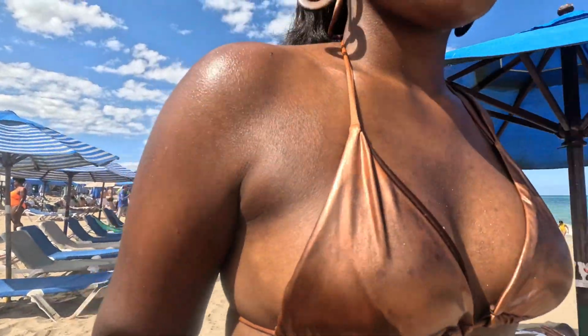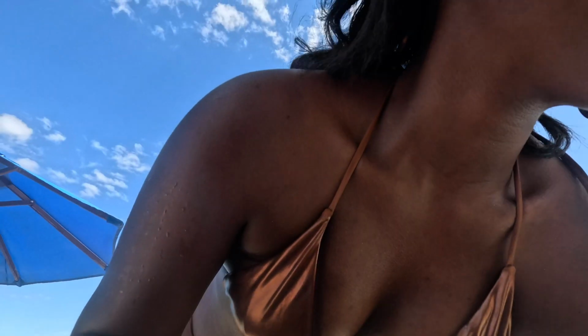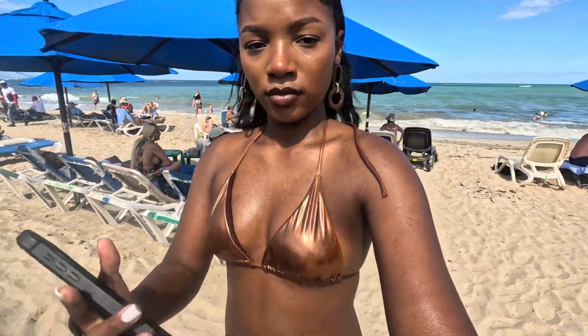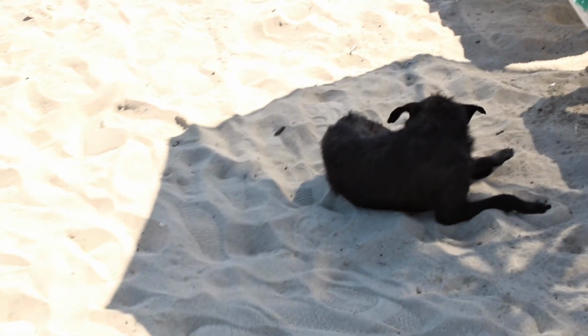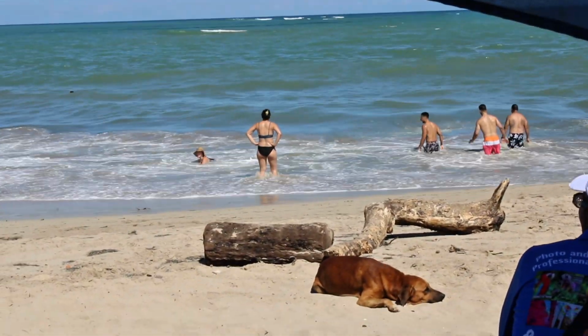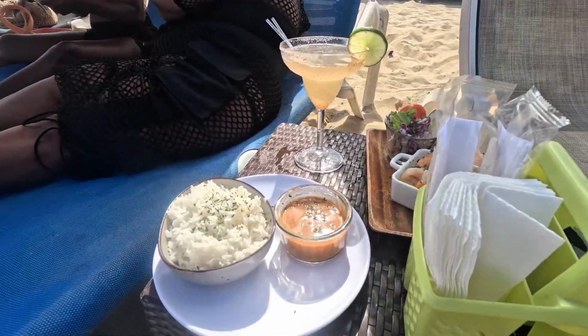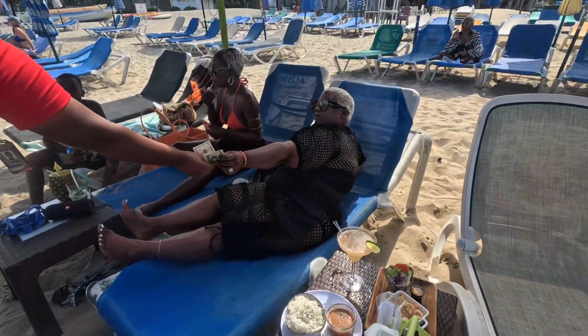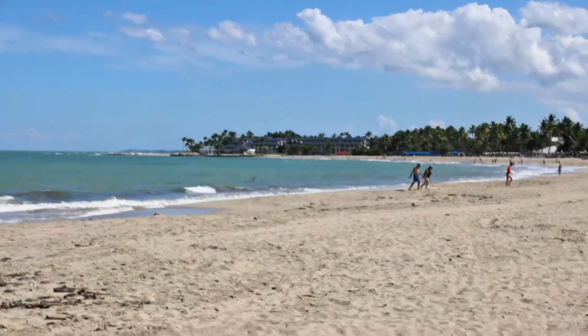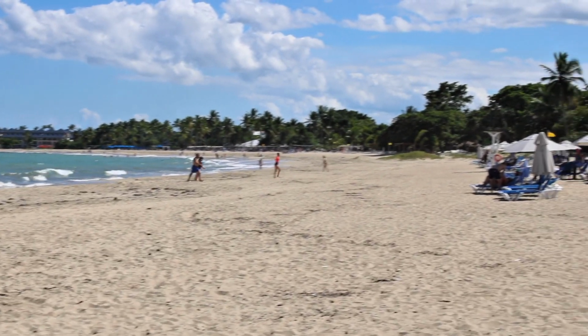I had to go. And then the food finally came. I had to make myself comfortable before settling down. And there were so many dogs on this beach. This beach has to be called Dog Beach because every single way you turn, there's stray dogs spread all across this beach. But the food was a 10. It was very good. Every time I go to a Hispanic or Latin country, the food is always delicious. You know, my big bag family tore it up. That's what they're known for.